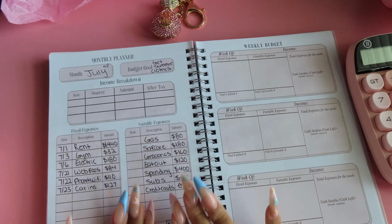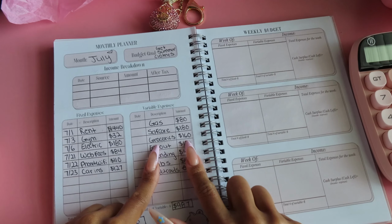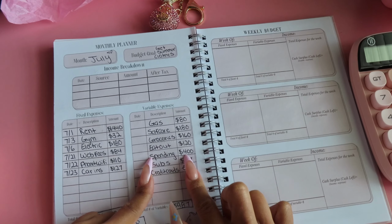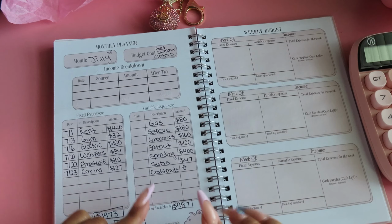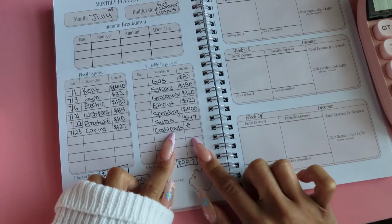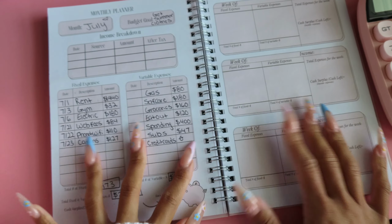So here I quoted to spend $80 on gas. I have a self-care budget of $180. I have groceries, which are $160 for the month. Eating out for $120, spending for $400, and subscriptions for $47. And my credit card, I don't have a balance on my credit card. If you are currently working on paying off credit card debt, you may have a balance on yours. Hopefully that cleared the camera, you guys. Sorry, it was a little blurry.